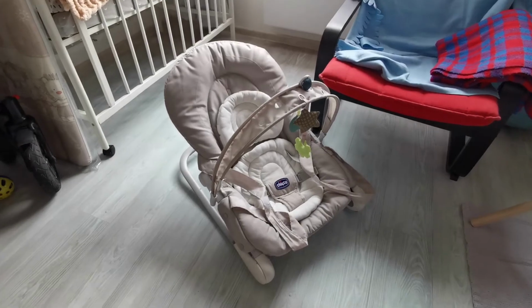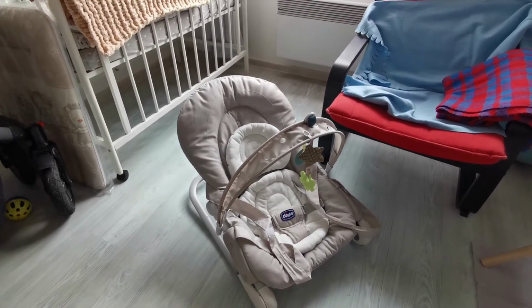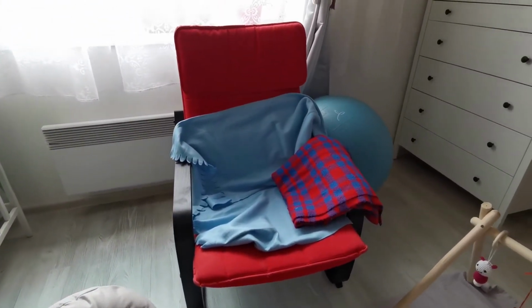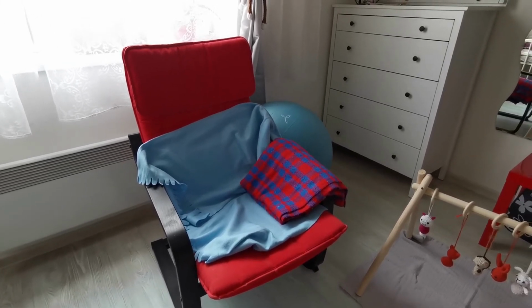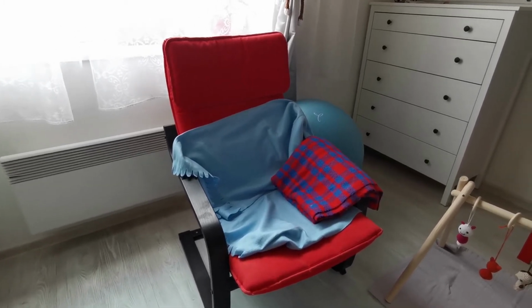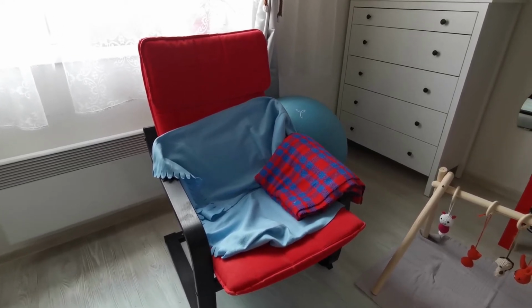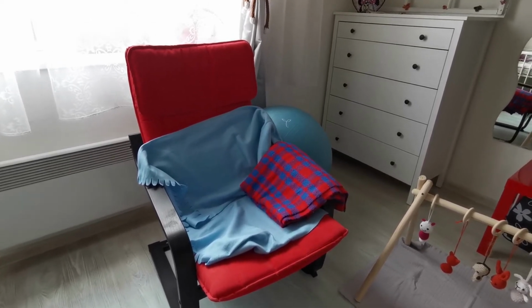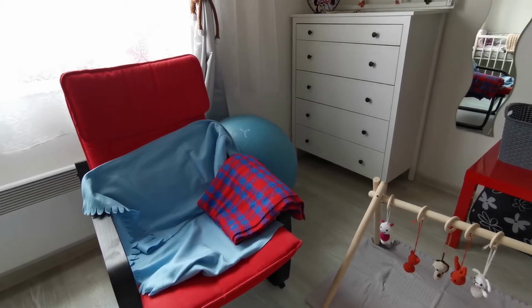This is her little chair, which she will probably use when she is being fitted and just to relax. Here's a chair which is really comfortable, but I don't really like the color. It's not really fitting here, but I'm probably going to use it to read her book and to breastfeed her during the night when my boyfriend will sleep, obviously, in our bedroom. So I'm going to take her here, probably. We'll see.